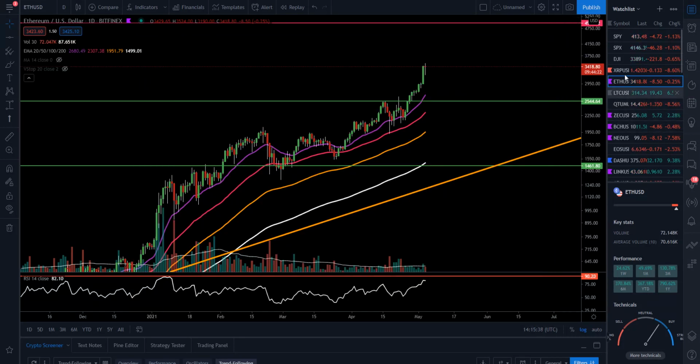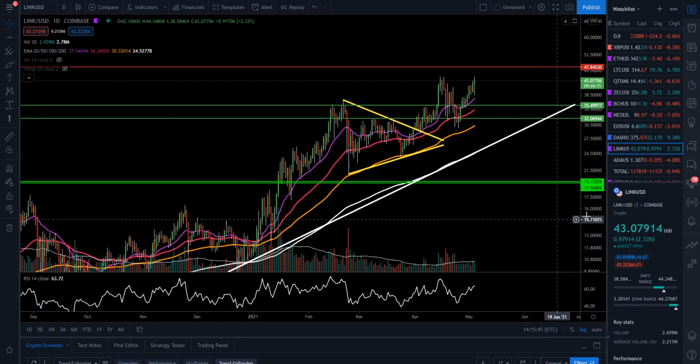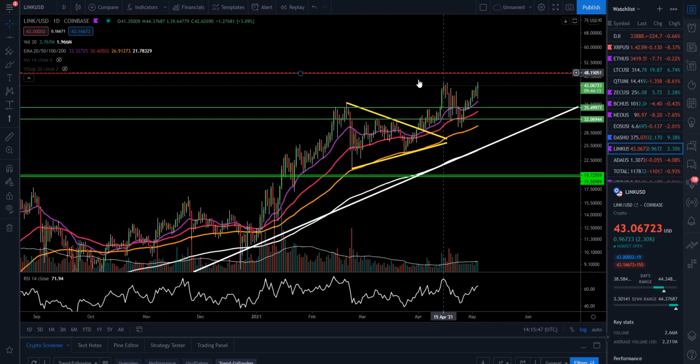If we actually scroll through here, you can see XRP's at 142. I wanted to take a look at Link. Link's at $43.06. Main area for Link we need to get over top of is roughly going to be about right where we're at now, guys, that $43, $44.